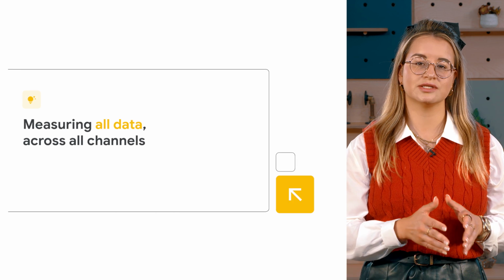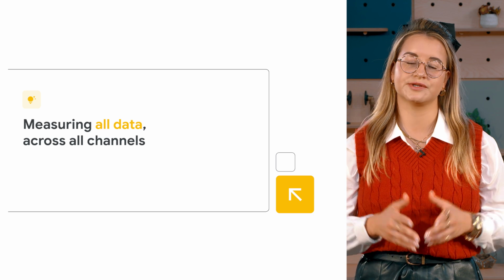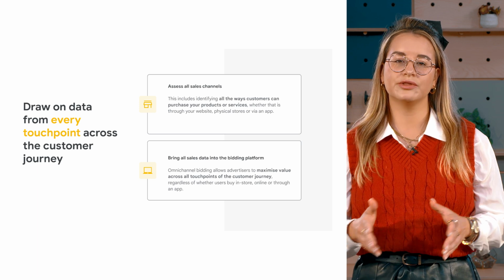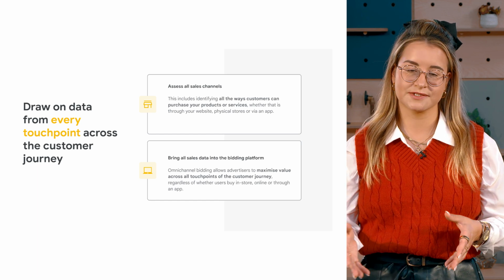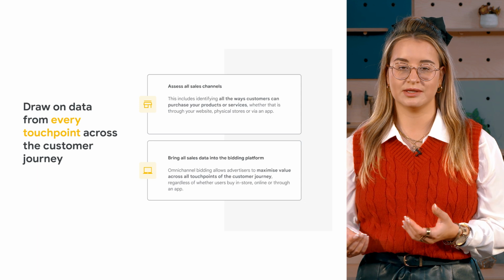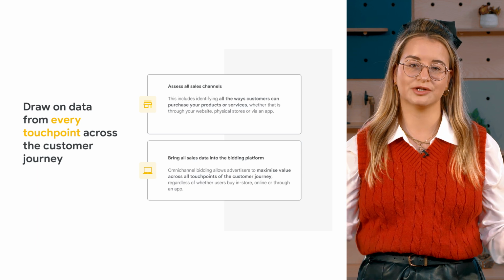Now, let's talk about omnichannel bidding scenarios. Regardless of the channels you're using, it's crucial to measure data across all of them for the algorithm to have a full picture of your customer journey. Assess all your sales channels, all the ways customers can purchase your products or services. This includes websites, physical stores, and apps. Once that's done, bring the data from these channels to your bidding platform. This will allow the algorithm to optimize value for your entire business.